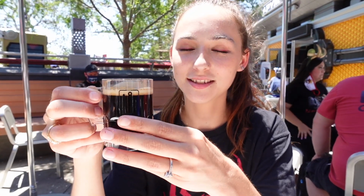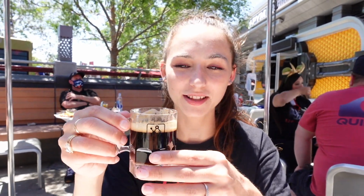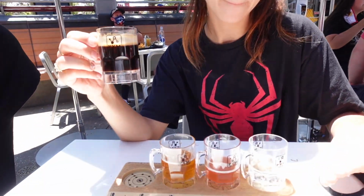I know these usually taste more deep and rich, almost chocolatey. So let's see. Yeah, it kind of tastes like root beer and chocolate all at the same time. This is probably my least favorite one. It's honestly just a fun collectible to have if you like, you know, Pym and Ant-Man. It's pretty cool. I wish we would have gotten more drinks, but you can only have 2 drinks per ID, so Andrew and I only got 2 per person. But I enjoyed them all. Pretty good.